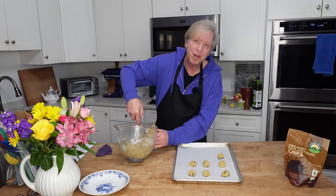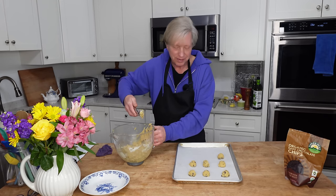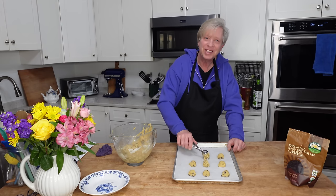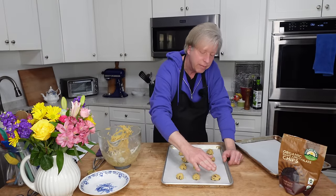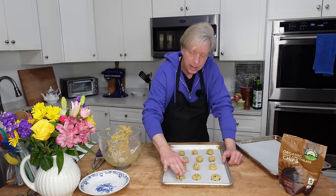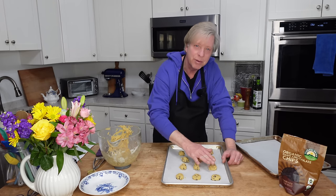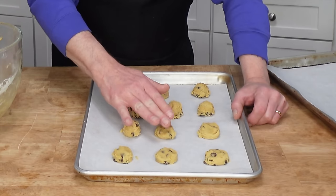I'm trying to make small cookies because I want them to fit on the top tier of my three-tiered stand. What I like to do is gently flatten each cookie, and then I refrigerate them for 10 to 15 minutes before baking. And I'm not going to bake all of the cookies today.